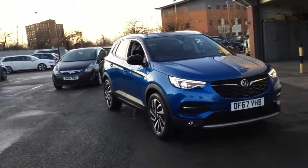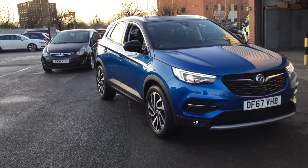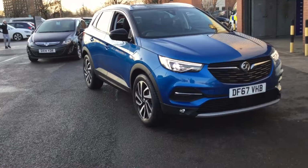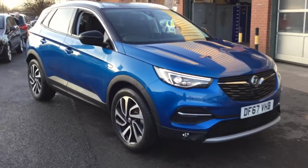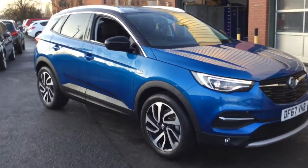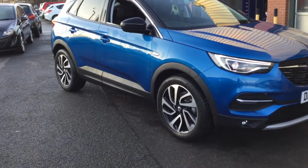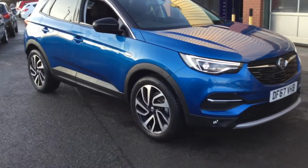Good afternoon. I'm just going to give you a quick walkthrough of the brand new Grandland X, which is the third addition to the Vauxhall X range, the biggest of the three SUVs, following on from the Crossland X and the Mokka X. Now, the instant thing that you're going to notice is how much bigger it is than the predecessors, the Crossland X and the Mokka X.